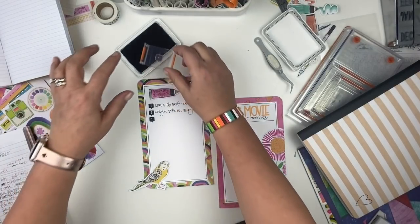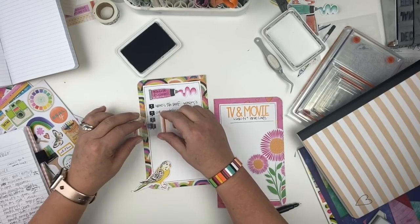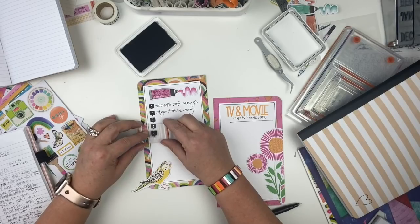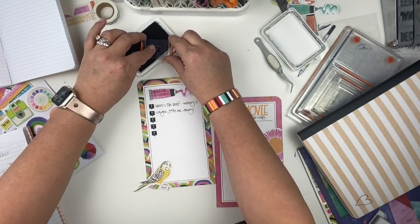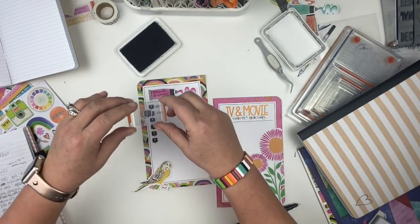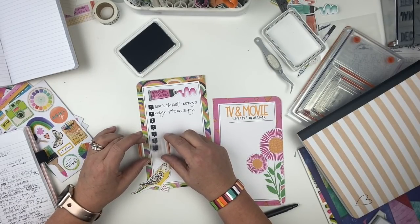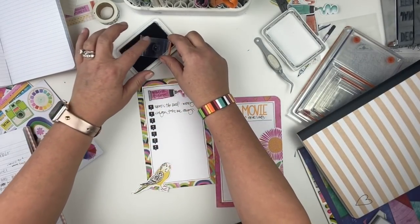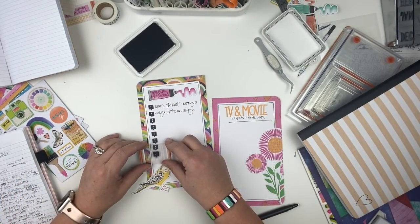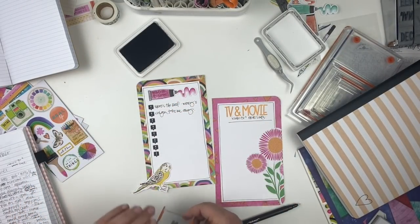All right, I think I can probably just keep doing this while I have the stamp out and the ink out. So I'm just going to do these. I'm not measuring. Because that little point is on all of the stamped images, it makes it easy to see. So fun. This is a great example of looking at your product again, because I never would have thought to use these as bullets. And I am so glad.